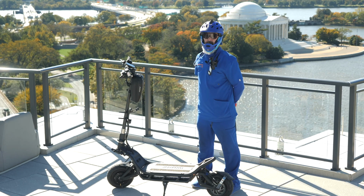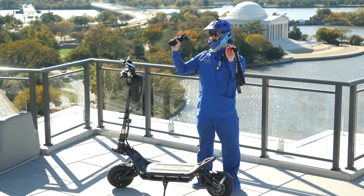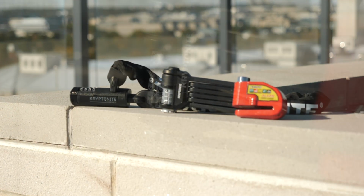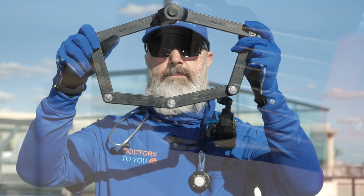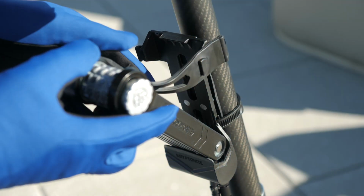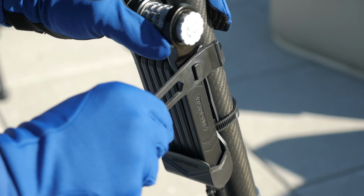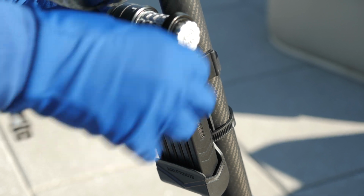So you got a great scooter, you got to make sure it's secure. So I do it using 3 different locks. 2 of them are Kryptonite. One is an accordion lock. It's pretty damn strong. And it's got a combination. I'm not somebody who likes keys, so I like to make sure I can just quickly put it on and take it off. This has a little device right here. You can just snap it right in. It's nice and small. And you're ready to go.